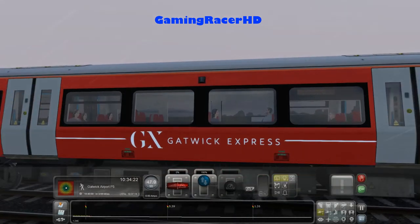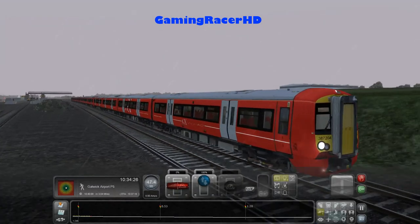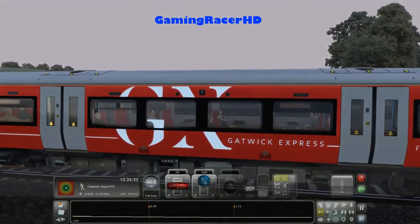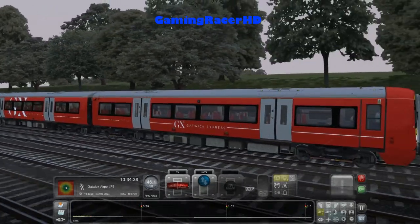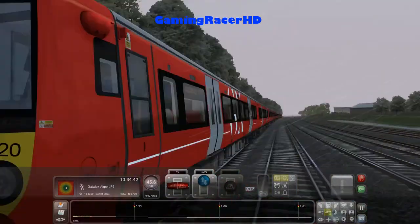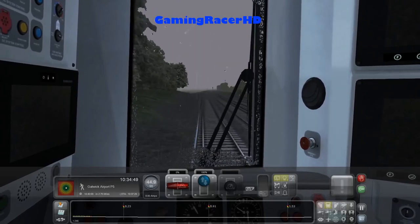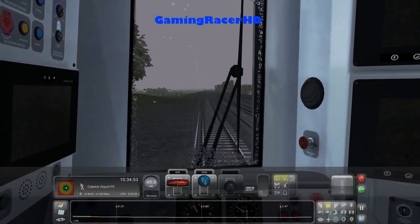Pretty nice, Gatwick Express. I really like this train actually. It makes sense that the Gatwick Express is with a Class 387. I like that it's bright red. It makes it really stand out, and white, obviously, livery writing, which looks really nice. And I think most times it's like an 8-car train at least for Gatwick Express services. I think peak times is probably 12-car trains, I'm guessing.